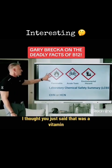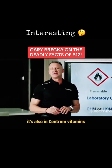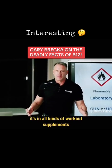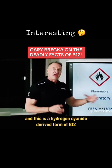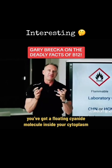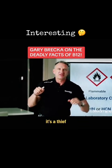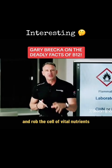So wait a second, I thought you just said that was a vitamin. It's also in our children's vitamins. It's also in Centrum vitamins. It's in the majority of mass manufactured multivitamins. It's in cereals. It's in all kinds of workout supplements. And this is a hydrogen cyanide derived form of B12. After the B12, the cobalt metal, is delivered to your cell, you've got a floating cyanide molecule inside your cytoplasm. What does that cyanide molecule do? It's a thief. It starts to grab oxygen and other light metals and rob the cell of vital nutrients.